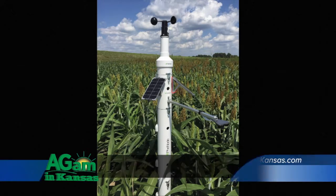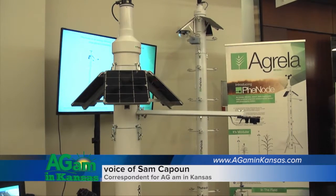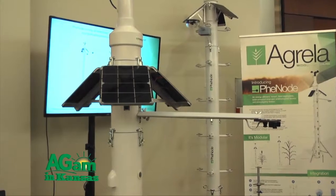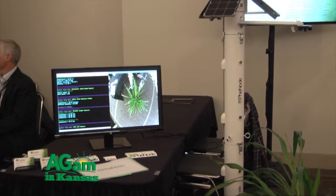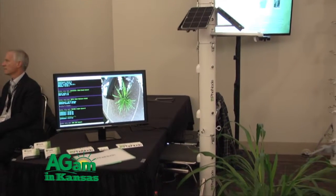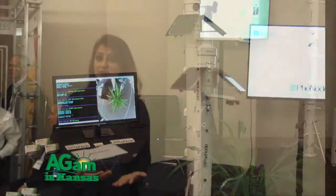Nadia says the PheNode is equipped with a whole suite of sensors and cameras that detect things such as light, temperature, humidity, CO2 levels, wind speed, rainfall, and crop imaging. Then the data is transferred via a wireless connection to the user. So it's basically tracking all of the different types of measurements that a farmer or a crop scientist would be interested in monitoring.